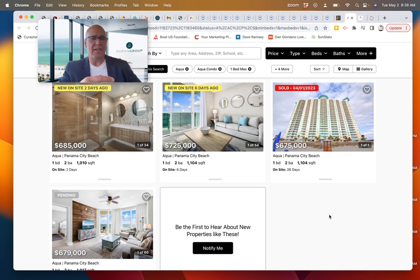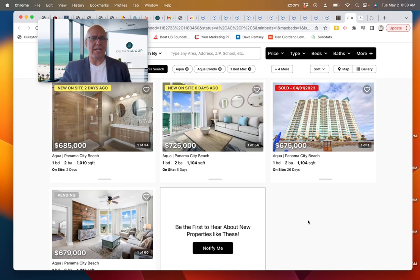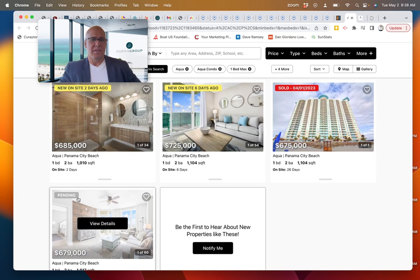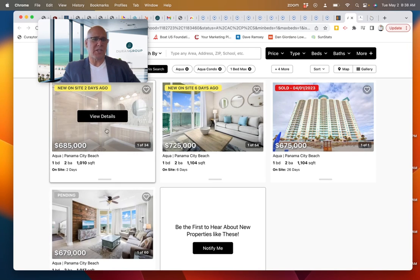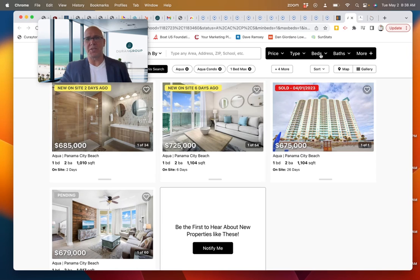e-alert system looks like. This is set for an Aqua condo complex. I like it because it's really easy to look at and digest. Very clear. Hey, this is new to the market. This was sold. This is a sale pending. You can actually click on each one of these and it'll take you to the details of the property. You can see all of the photos, read all the descriptions.